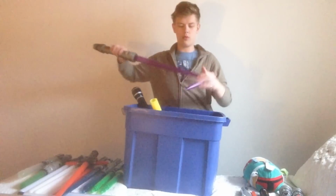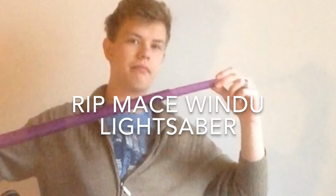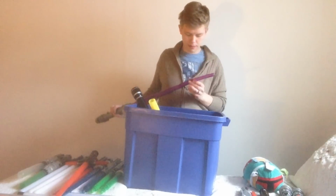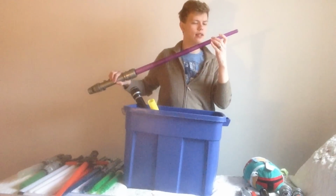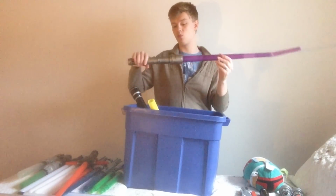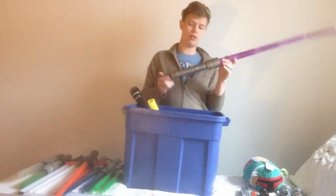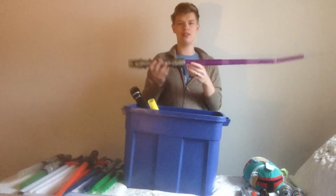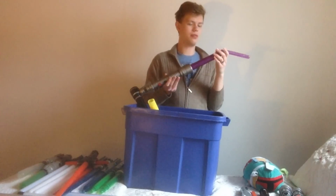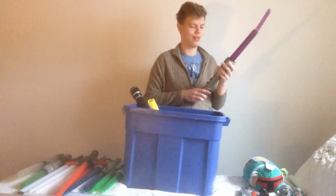All right, so now we got, oh. Okay, well, apparently the blade broke on this one, which is sad, because I really like this one. But we have a Mace Windu lightsaber. This one is really beat up. I'm realizing this right now, but it's definitely one of my favorite hilts. It's definitely one of my favorite lightsabers, but, you know, stuff happens. And like I said, we're not easy on our lightsabers, so it's understandable that that happens.